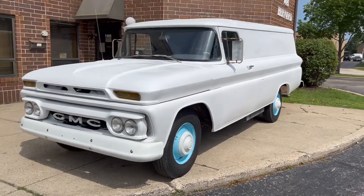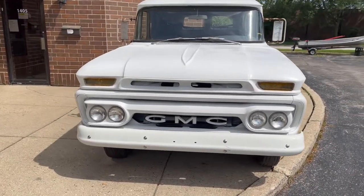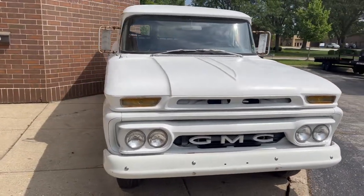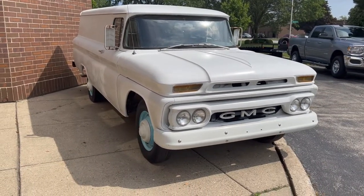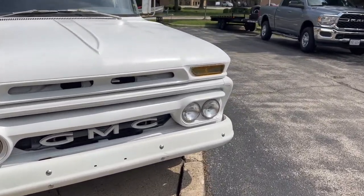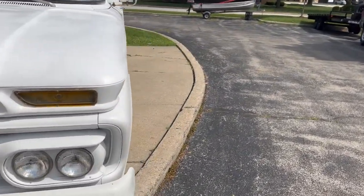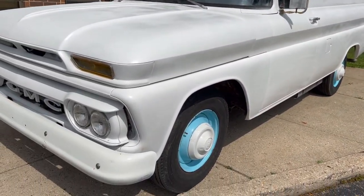Like I said, 62 GMC panel truck. It's the big boy, finished in satin white with factory interior. It's powered by its original 305 V6 engine with the original two-barrel carb and the tag on it. Four-speed manual transmission, and as always, I'll go around and point out anything I see, fire it up, and then drive it. So, of course, we will start her in the front.